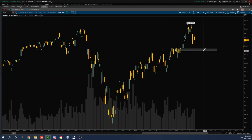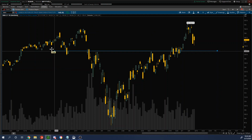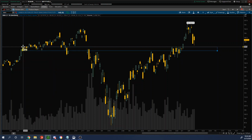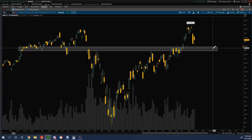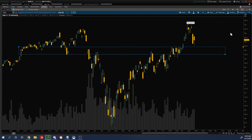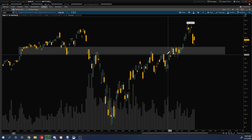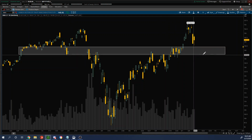If the SMH starts to close daily below this zone, I just want you to see what this zone really represents. It's a big zone over here. You guys see that? And maybe you even extend it a little bit lower here, something like that. I don't know. But you can see the importance of this. So this is what I'm watching: 137.50 up to 142.